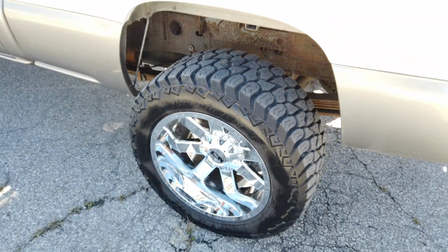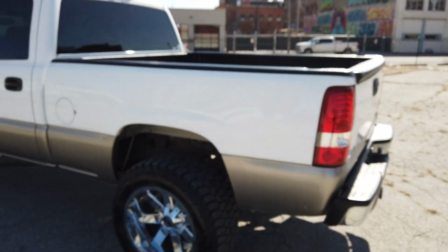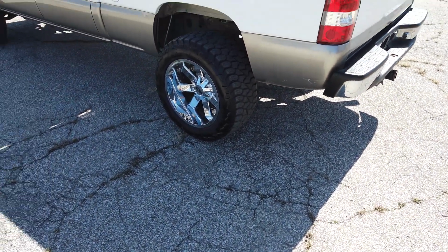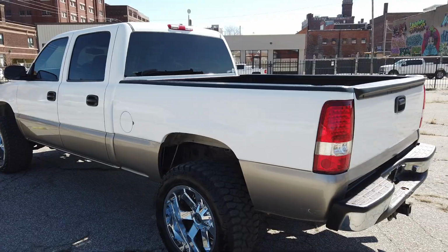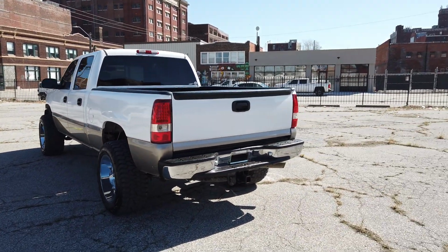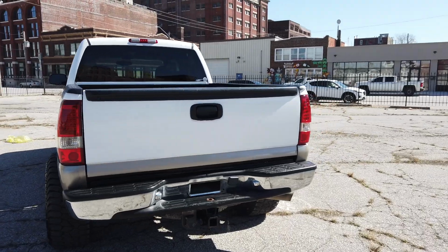These frame rails look better than half the 2012 trucks we see running around in Kansas City. So, true Texas rust-free truck, guys. I'm trying to adjust my camera here. It's doing some weird stuff. So, two-toned all the way around. Tailgate's been wrapped brand new as well.